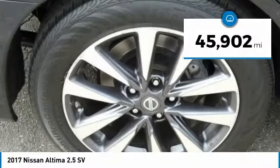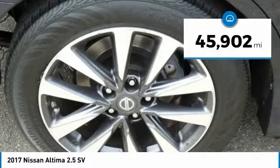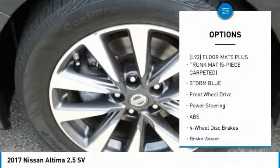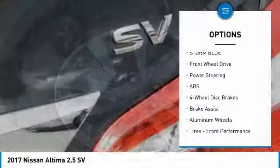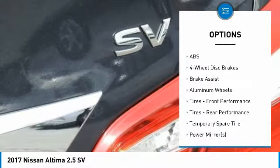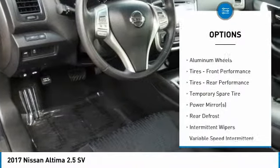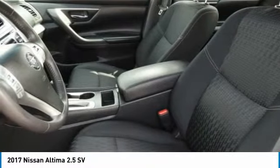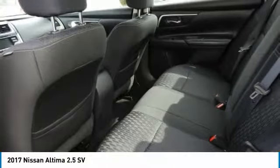This vehicle has less than 50,000 miles. Here are some of this vehicle's great options: steering wheel audio controls, remote engine start, anti-lock braking system, keyless entry, leather-wrapped steering wheel, Bluetooth, adjustable steering wheel, power steering, cruise control, keyless start. Come see the car for yourself.